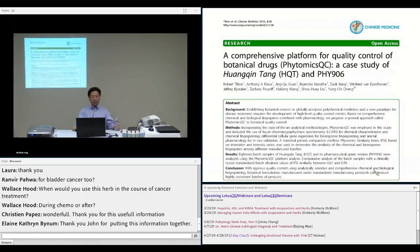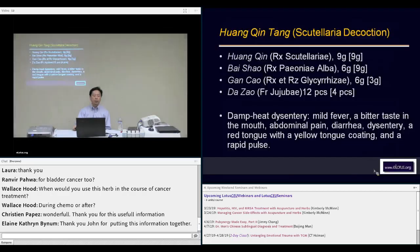All right, now let me share with you some current events. Okay, this is a formula called Huang Qin Tang, literally Scutellaria decoction. And this formula is getting a lot of study done right now in the United States from both a clinical application perspective and also a quality control perspective. And what they are doing, let me tell you about the formula first, is that this formula is originally from Shang Han Lun, Cold-Induced Disorders.